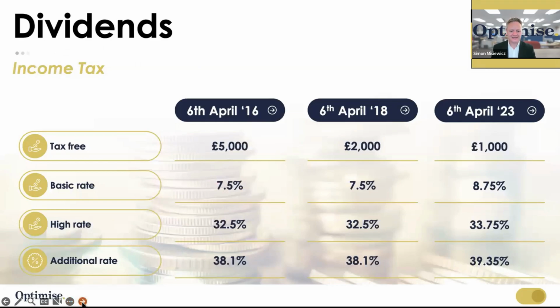So let's talk about income tax then on dividends and really how much you could be paying. And what I want to do is do this in three different blocks. There's the 6th of April 2016, then there's the 6th of April 2018 and 6th of April 2023. And if you do different actions on those time periods, then something else is going to happen.